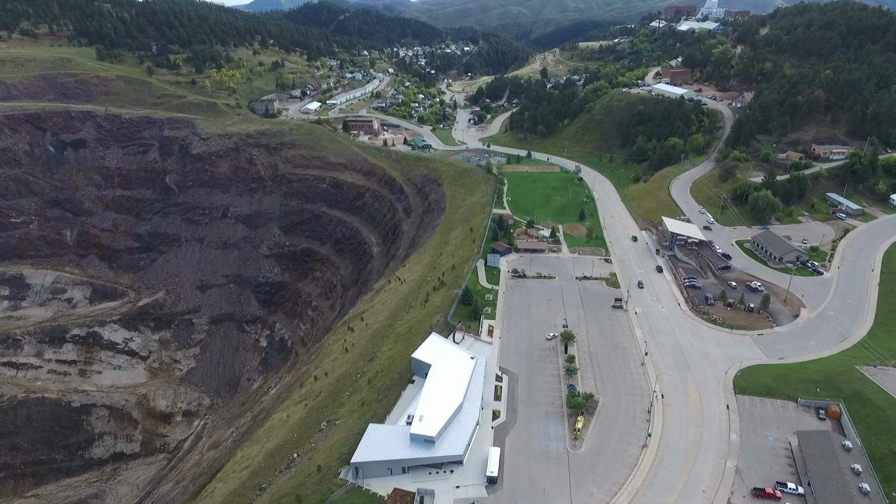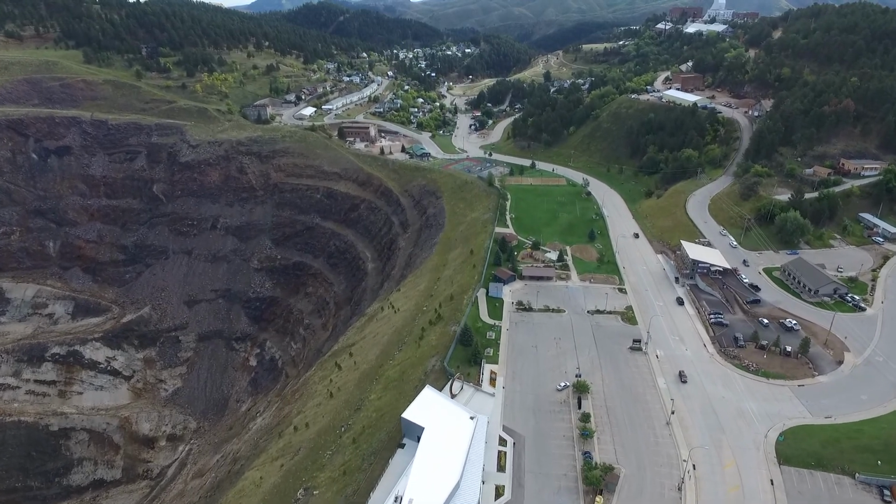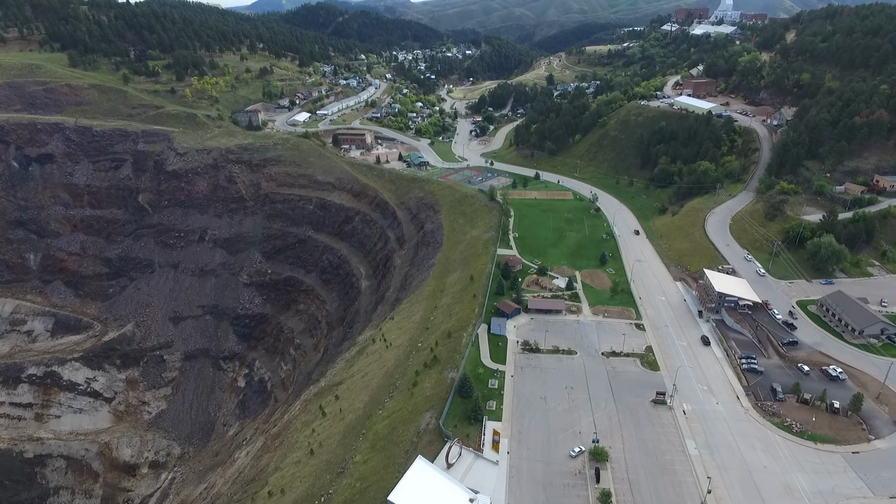And there's a shot of the visitor center right below. That's where you would go to visit the mine.